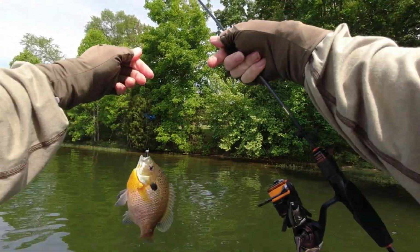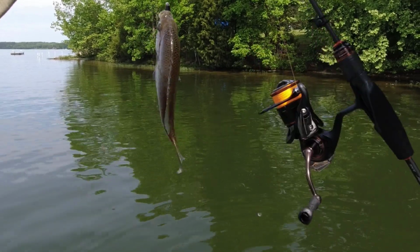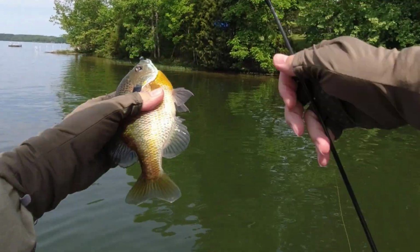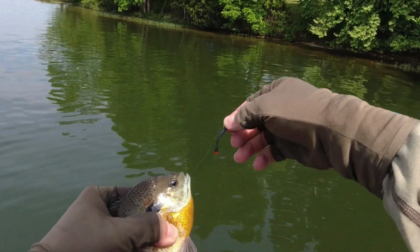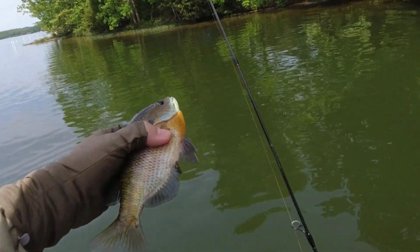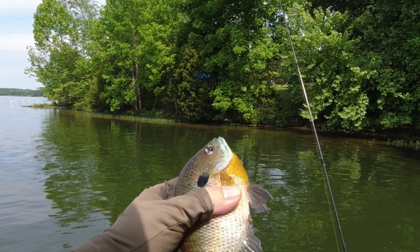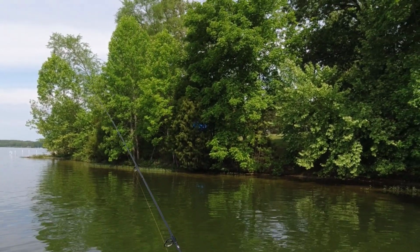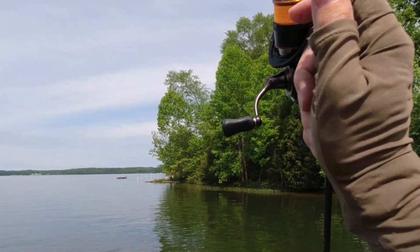okay, that's a better bluegill here. Okay, and he's properly hooked. That's a better bluegill. Come on now, come on. This guy will be over 7 inches, and he's got gorgeous colors. But this is like the lower end on what's nice. Okay, anything smaller than this is too small.